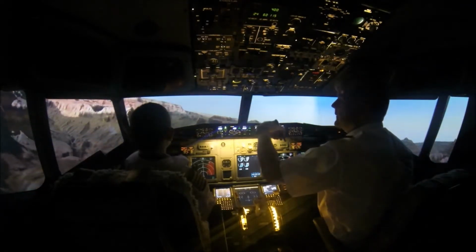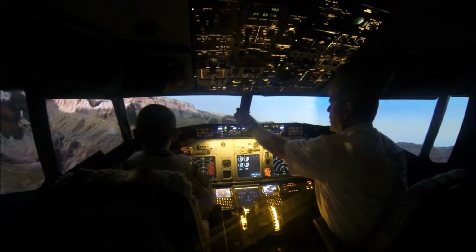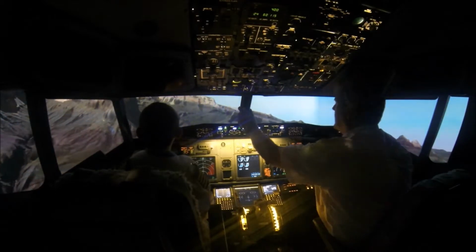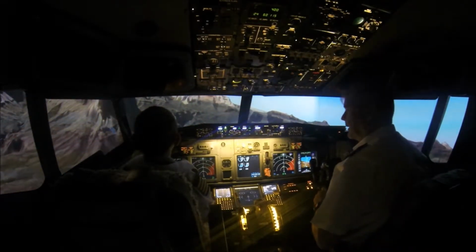Up and over? Yeah, we'll do that once we're over the canyon here. We can't do that here because we're going to run into the canyon. So the first thing we'll do is we'll just get you to fly down to it. And then once we're above it, we'll do the loop and the barrel.